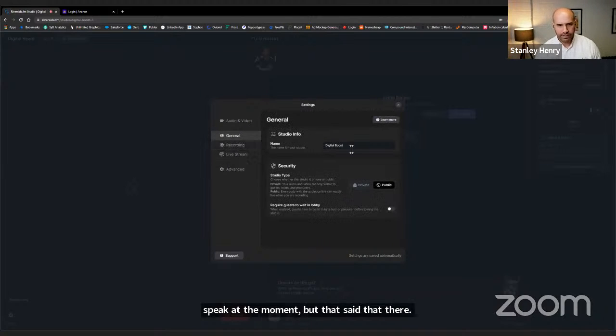There's some general stuff in there too, like the name of it, studio type, if it's private or public, require guests to wait in a lobby. Sometimes that's good. You might have guests coming in at different times, and you want to let them in when you let them in. So that's a good way. Or you might just be prepping to start with, and they might jump on early.